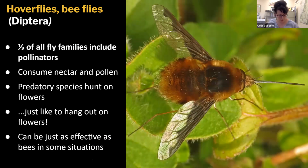So there's actually a surprising amount of flies that act as pollinators. About 1/3 of all fly families host pollinating species, which is pretty significant. Adult flies can consume nectar and pollen, depending on what the species is, but many species visit flowers for other reasons and transfer pollen during these activities kind of accidentally. Predatory species or larvae hunt for aphids and other small insects on flowers, and various species of butterflies and bee flies just like to hang out and sun themselves on petals because they feel like it.